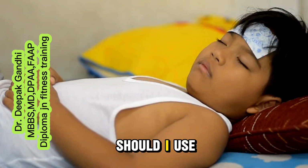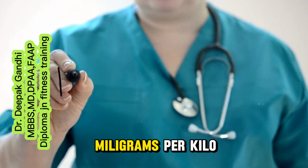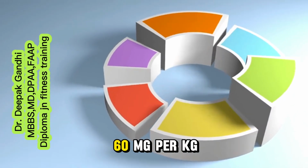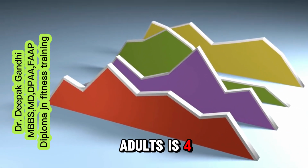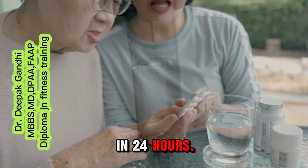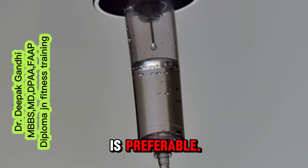How much medicine should I use for fever for my child? Paracetamol dose is 10 to 20 milligrams per kilo. The maximum recommended dose per day is 60 milligrams per kilo per day for children. The upper limit for adults is 4 grams per day. It can be divided into 3 to 6 doses in 24 hours. For kids younger than 1 year, 10 milligrams per kilo per dose is preferable.